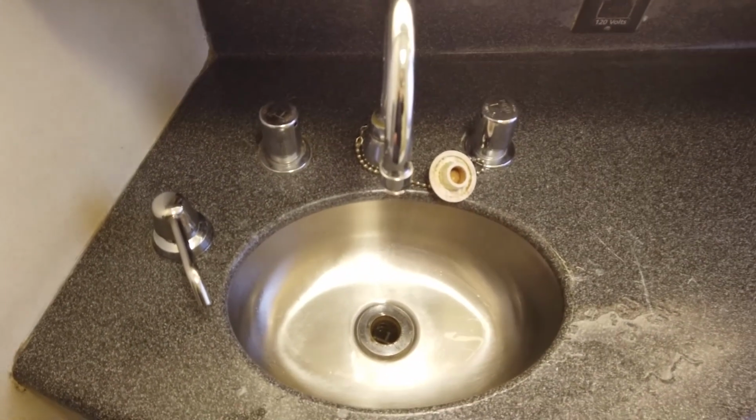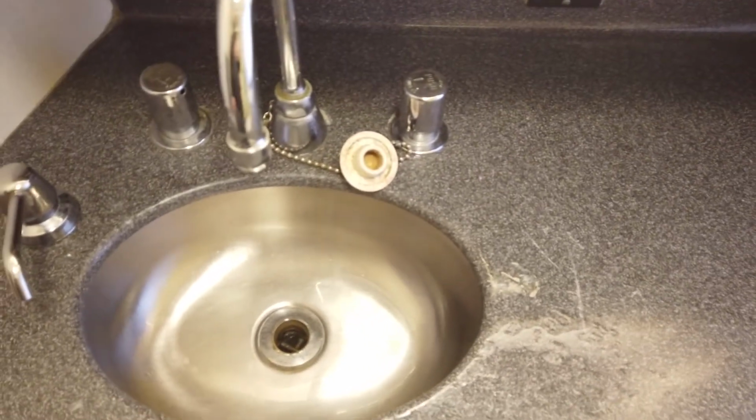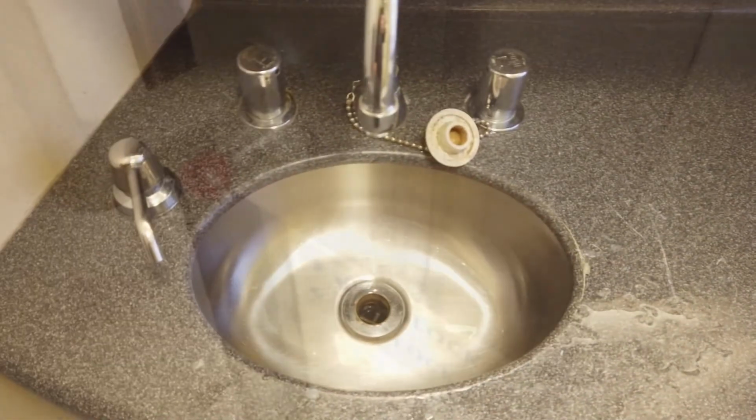Bathrooms are functional, stainless steel and clean usually. The attendants do a good job of keeping them clean. The bathroom door lock is a little deceiving. People quite often forget to lock it behind them.